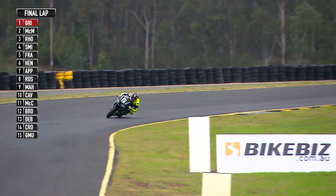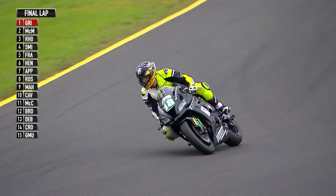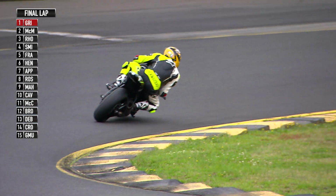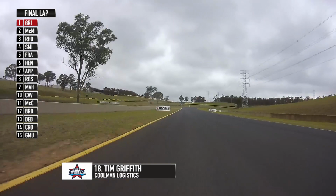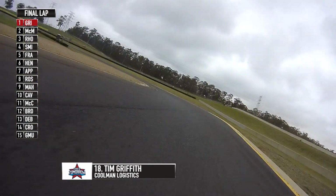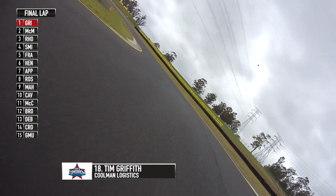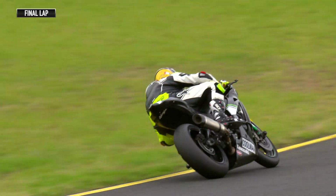In the meantime, it's all about this man, Tim Griffith, on board machine number 18, the final lap for him. Good ride there, isn't it, by Tim Griffith? He's dominated this race. He has, and he hasn't panicked either, has he? He's just continued on his winning way. He had a 13-second lead over Hamish McMurray in 2nd place on board his Barmco Manna McMurray Miss Rose Redback Ram Racing Kawasaki ZX-10R.